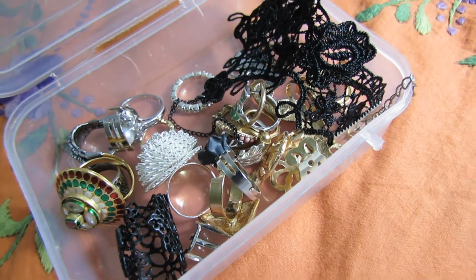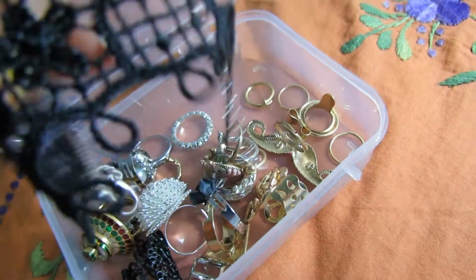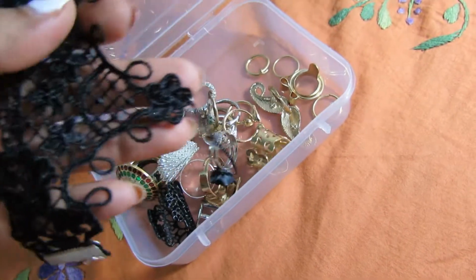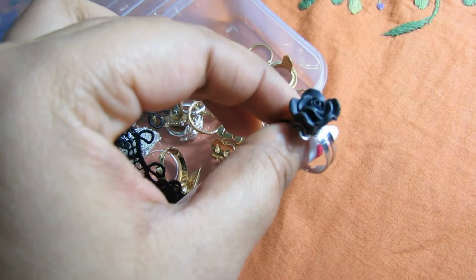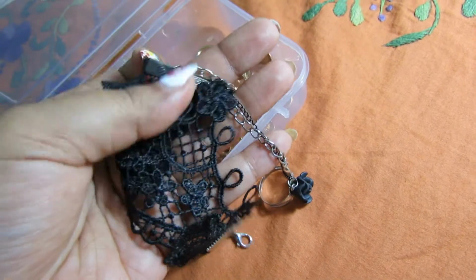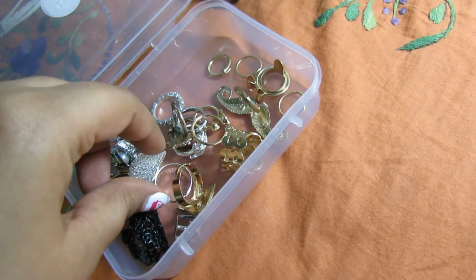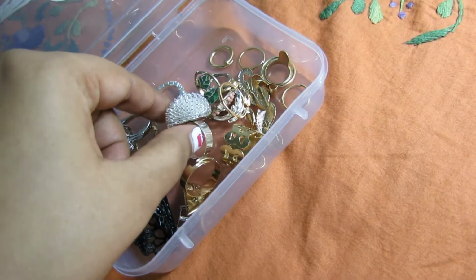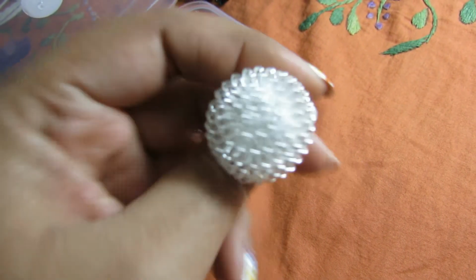This is my box of rings which I use mostly for my nail art pictures. And this is one of the lace bracelets along with a ring attached to it, and it's very pretty and very feminine, and I'll use it in any of my upcoming nail arts. So this is one, and I'll show you some of the chunky ones first. So this is also one of the rings I used.